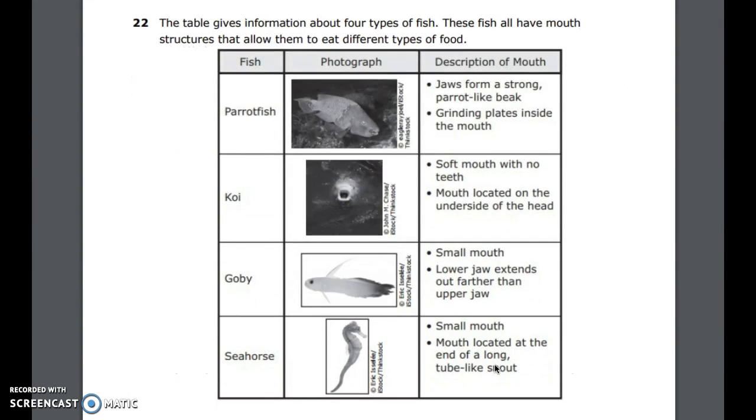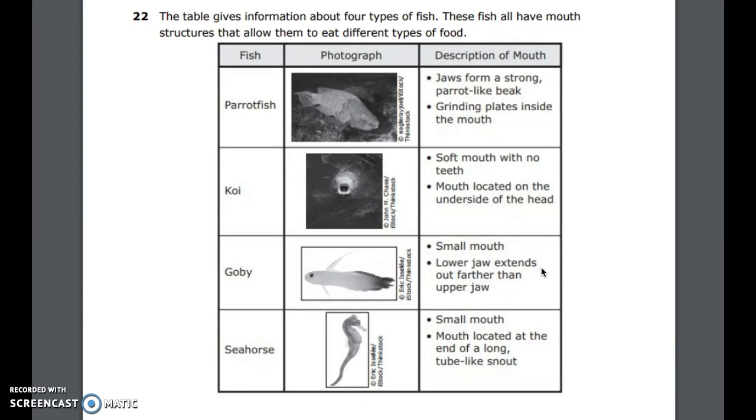22. The table gives information about 4 types of fish. These fish all have mouth structures that allow them to eat different types of food. Fish, a photograph, and then the description of mouth. Parrotfish: jaws form a strong parrot-like beak, grinding plates inside the mouth. Koi fish: soft mouth with no teeth, mouth located on the underside of the head. Goby fish: small mouth, lower jaw extends out farther than upper jaw. Seahorse: small mouth, mouth located at the end of a long, tube-like snout.